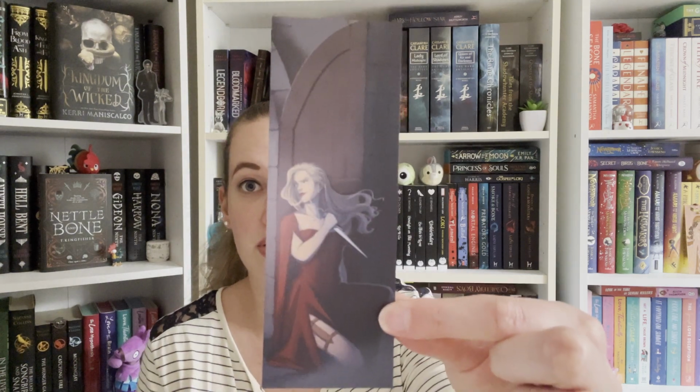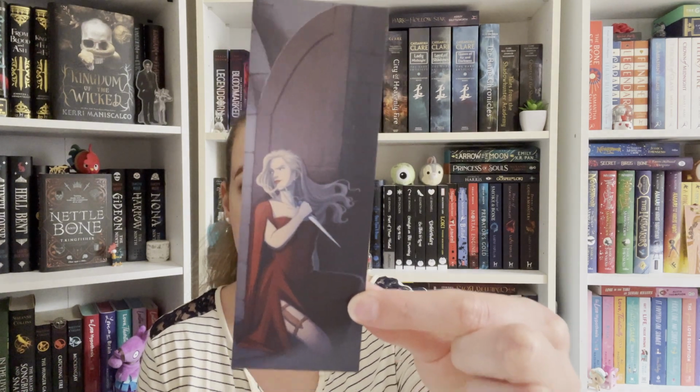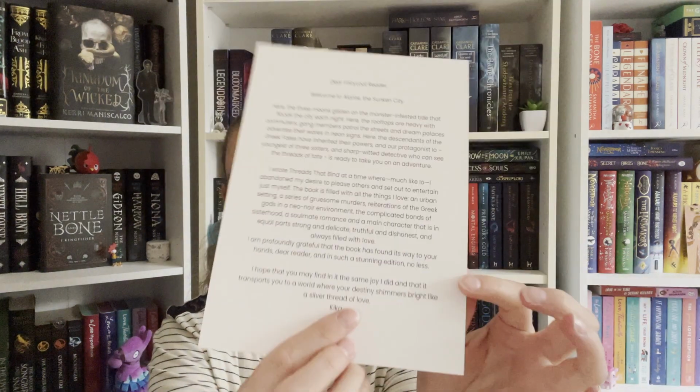And finally, last but not least, we do have this month's book. I'm so excited. Last month we had, I think it was Sing Me to Sleep, and it was absolutely gorgeous, so I can't wait to see what this month's is going to be. So first we have our bookmark for this month, and we just have this character on the front here to match the spoiler card, which is gorgeous. And then we also have our author letter, which has this lovely artwork on the front as well. And then moving on to the book itself. I've seen the top edges and they look amazing.